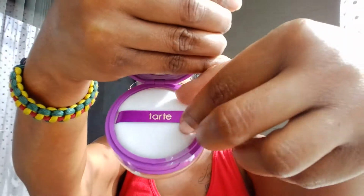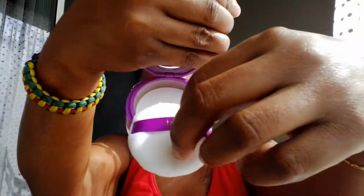This is cute. This is a nice little one, smaller and a little more convenient. Of course, there's a mirror there, a little puff. It's covered, but it's got a little sifter. You open it here and take that off and do it that way if you like, or leave it on. That's cute. That's good packaging. Very good packaging. Okay, so I'll be keeping that and using that periodically.